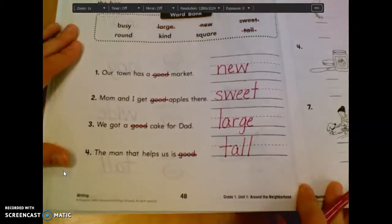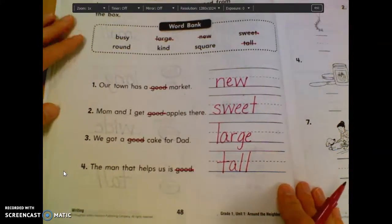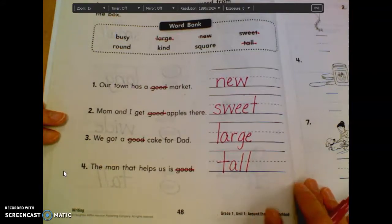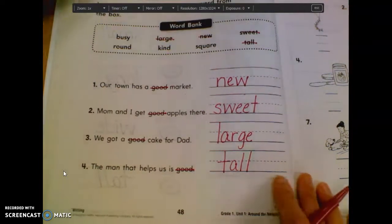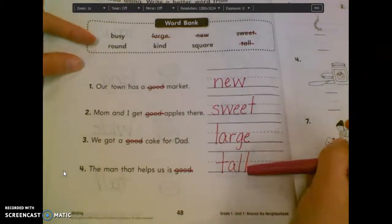All right. So those are just different adjectives that we can use that make the sentence a little bit more interesting instead of saying, our town has a good market. Mom and I get good apples there. We got a good cake for Dad. The man that helps us is good. That's kind of boring. Saying good over and over and over. Too many goods. All right. So you should have new, sweet, large, and tall. Or if you want to put kind on there, you could.